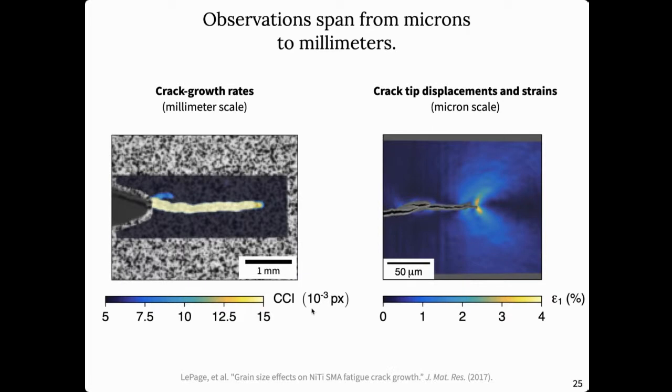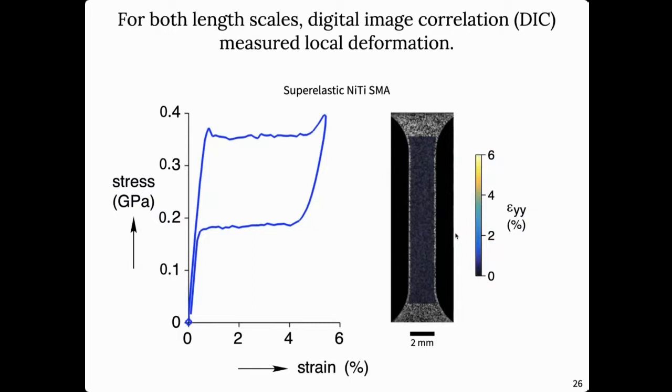We're making these observations with cameras and also with microscopes, and we can span from the millimeter scale to the micron scale. For example, on the millimeter scale, we can look at crack growth rates, and on the micron scale, we can look at the crack tips as they open and view the crack tip opening displacement directly. The technique we're using for both length scales is something called digital image correlation, or DIC.